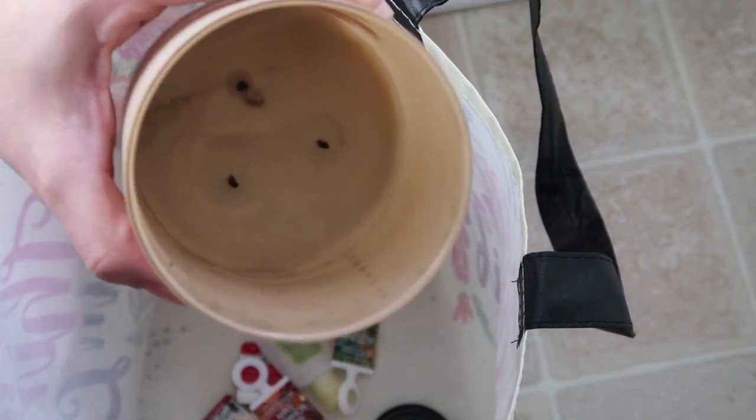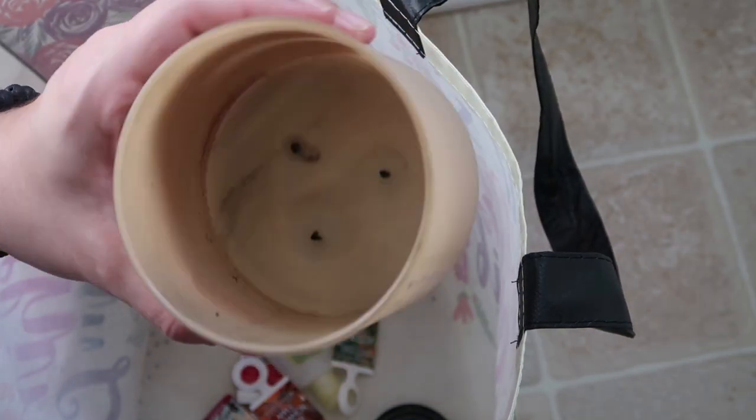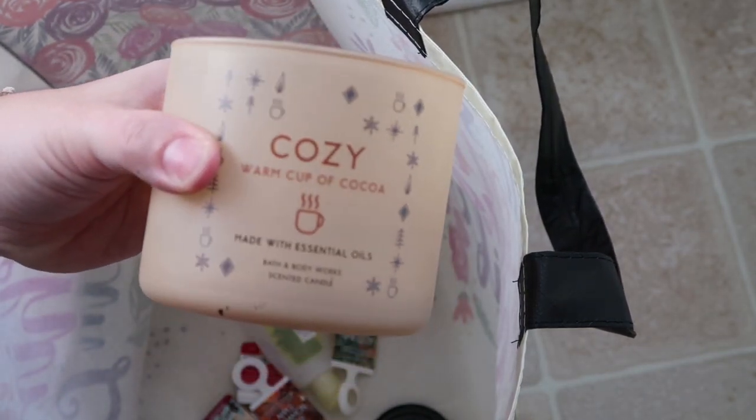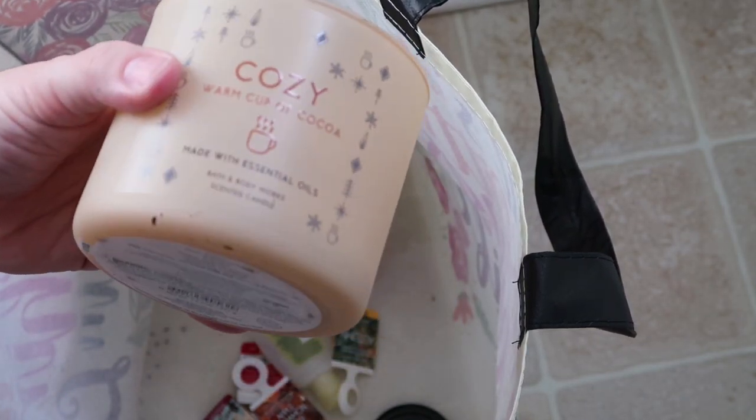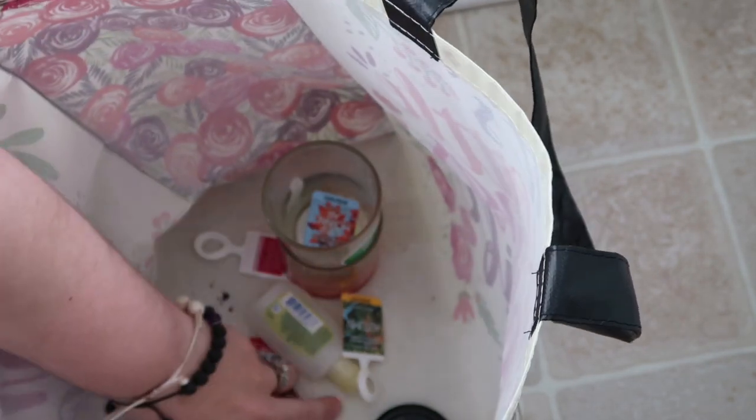Nice and chocolatey, very clean, a little dirty with soot, but burned all the way down, as far as on the sides and everything. So I love getting a bang for my buck when it comes to Bath & Body Works, because unless you're picking them up at a Semi-Annual Sale or Candle Day, they're $24.50. So if you're not getting them on sale, they're expensive. So definitely something that I want to get my money's worth on.